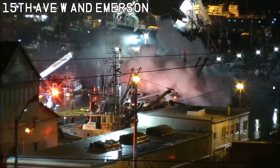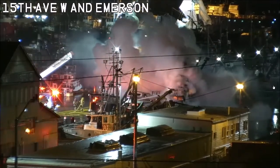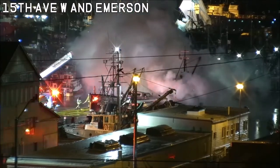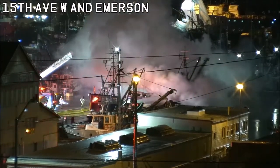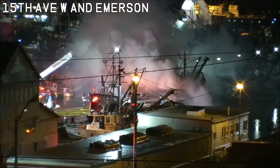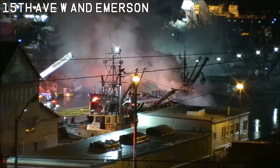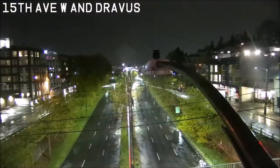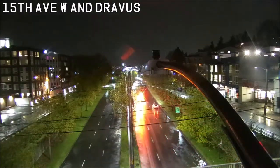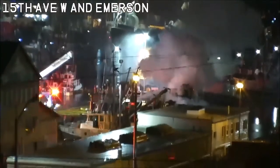Command from fire attack. You have Engine 18 flowing a 2.5 off the deck. Engine 20 will be boarding with an inch and three quarter and attacking it from the rear of the boat. Command okay, and Engine 18 fire attack, you will coordinate those two lines, over. Engine 20 from dock division, do you have foam on these lines? Command from dock division, fire under control.